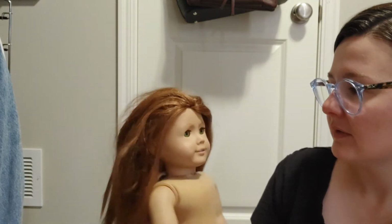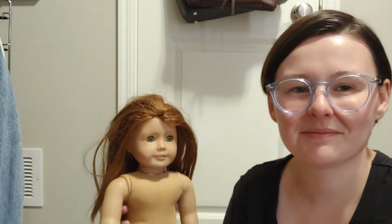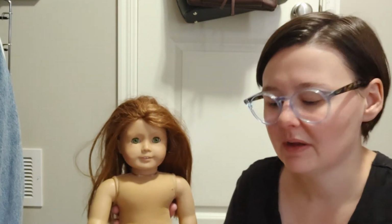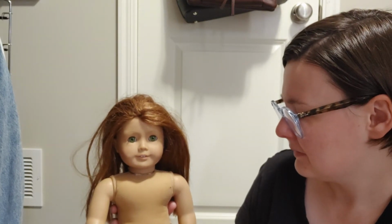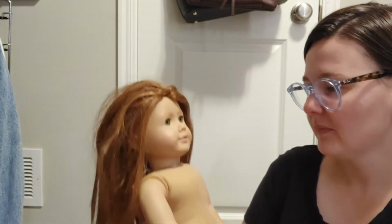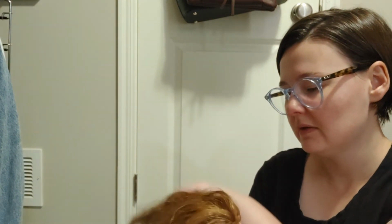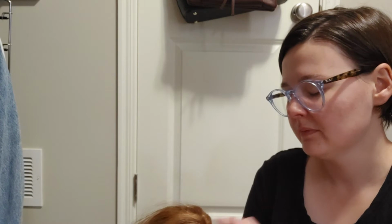The paint needs to come off on her fingernails. But there's not a lot wrong with her, really. She needs new hair. She needs her face touched up. And that's about it. She's still the beautiful historical Felicity that we all grew up with. So that's pretty much what I'm going to do with her. And I'm going to film the process so that you can see. But I'm going to restore her.